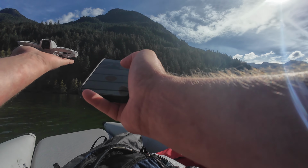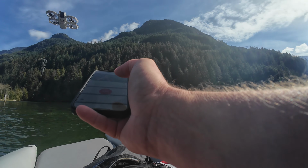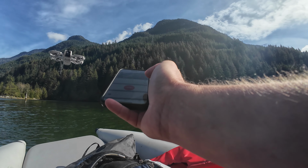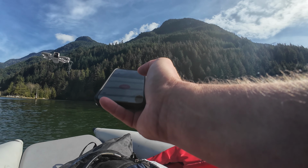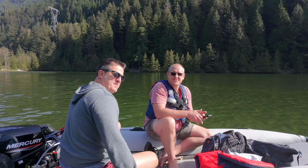Look at how small it is. It's this tiny little thing that you launch from your hand. And then it's got follow mode and all kinds of other stuff. But of course, it needs to pick up satellite. And for some weird reason, it kept losing the satellite up Indian Arm. Apparently, because we are higher up, the satellites can get hidden behind the mountains.